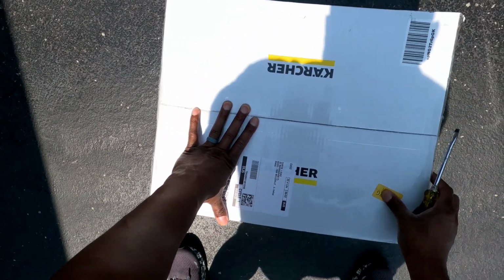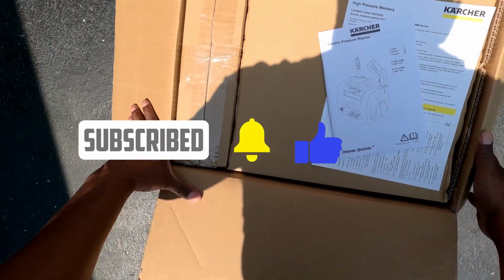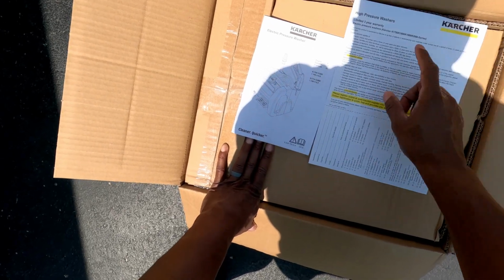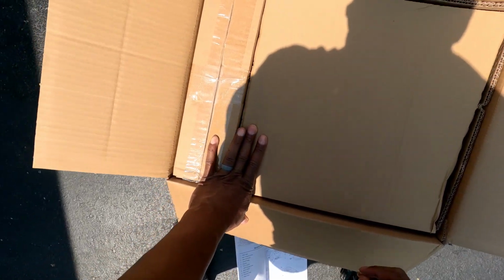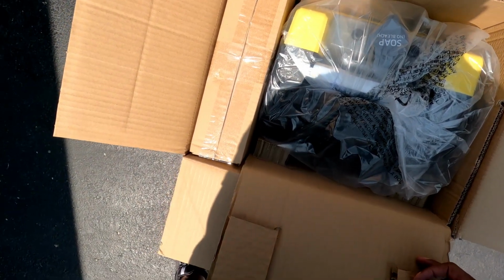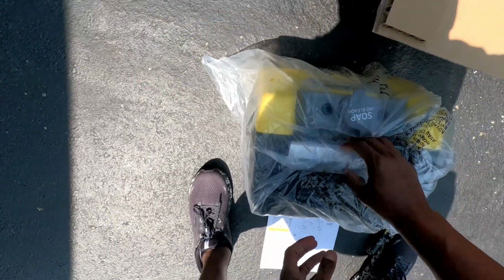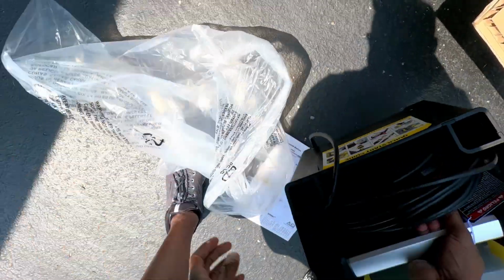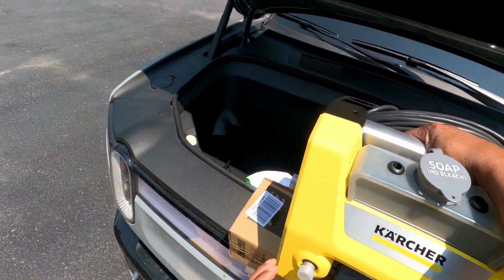Okay, first thing I'm going to do is open this box up. I already cut it open. And right here, you see we have the instructions, and it shows it has a 3-year limited warranty. I'm going to read a little more about that. And let's put those to the side. And that's the pressure washer here. Pull this out. And it seems to be not that heavy. It's pretty lightweight, I believe it is anyway. It has this yellow color.